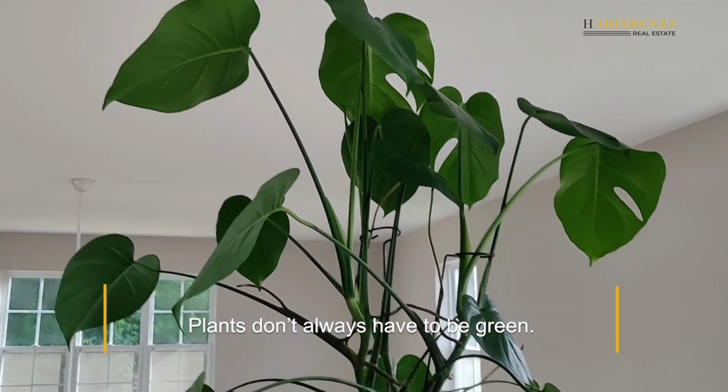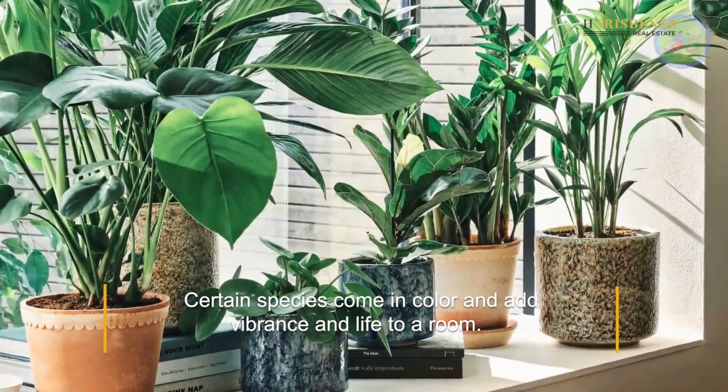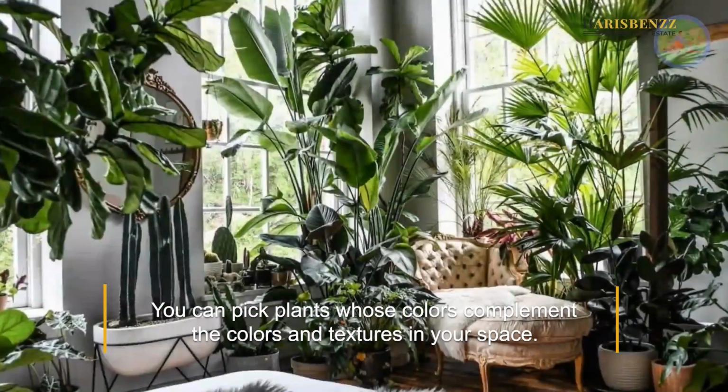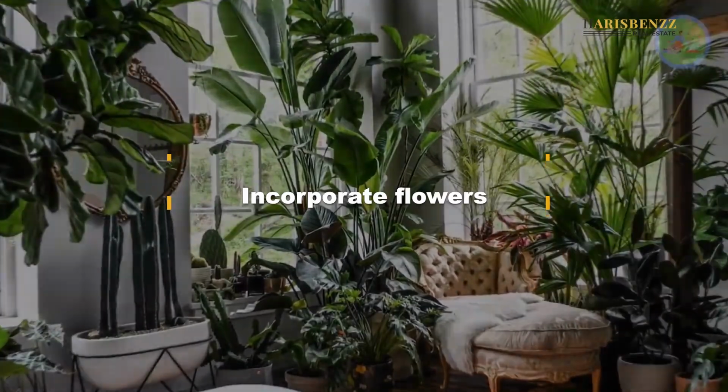Add some color and textures. Plants don't always have to be green. Certain species come in color and add vibrance and life to a room. You can pick plants whose colors complement the colors and textures in your space.